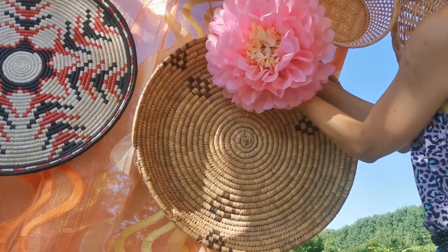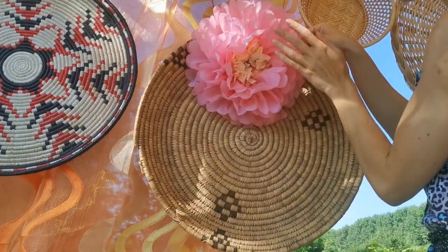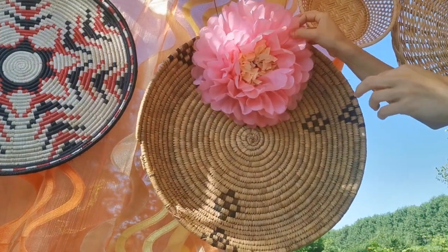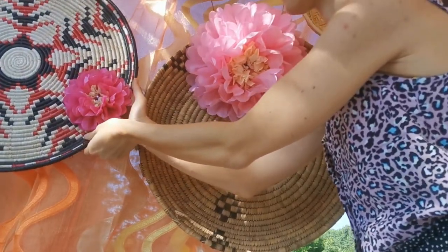I am fixing the paper flowers to the baskets. There were some sticky buttons included, but I'm afraid they will ruin the baskets, so I'm using the wire. I am super happy with how this looks.